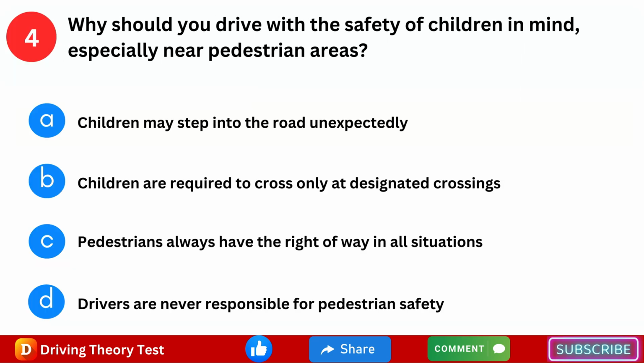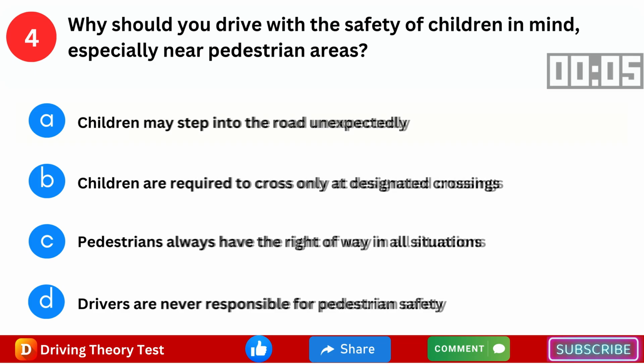Why should you drive with the safety of children in mind, especially near pedestrian areas? Option A. Children may step into the road unexpectedly. Option B. Children are required to cross only at designated crossings. Option C. Pedestrians always have the right of way in all situations. Option D. Drivers are never responsible for pedestrian safety.